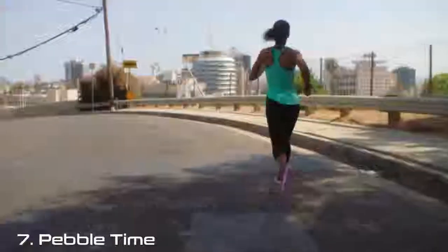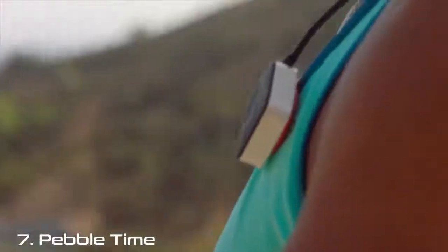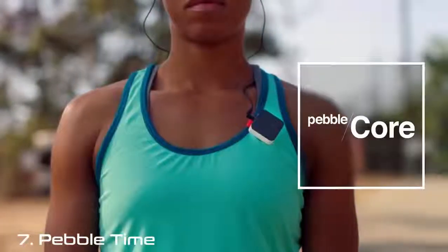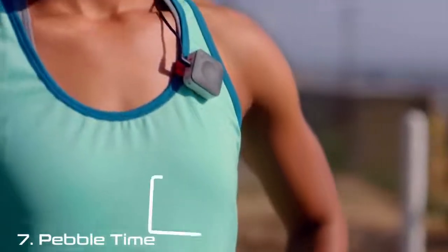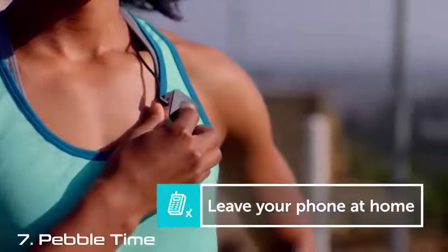At Pebble, we strive to build products that connect you to what's important while freeing you to focus on the activity at hand. Today, we're excited to take that freedom to a whole new level with a new type of wearable. Meet Pebble Core. Core clips to your shirt or waistband and talks directly to your cellular network, so you could leave your phone at home.